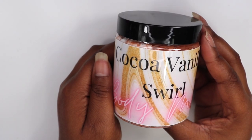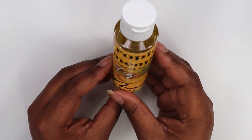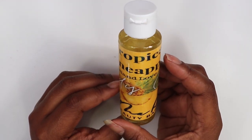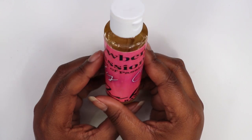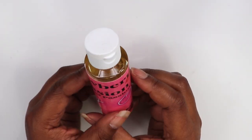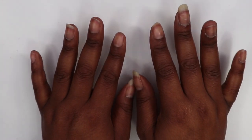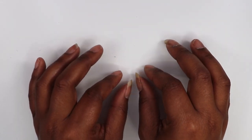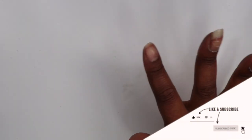Some body butters I made in 8 ounce, some I made in 2 ounce. Let me know. We do have the body oils. Now this one is the tropical pineapple island love body oil. Oh, she smells just like fresh, sweet pineapples, you guys. Pineapple slices. Ooh. We also have the Strawberry Passion, a Night of Passion body oil. And she smells delicious as well. She smells like strawberries, yes. And all of my oils and body butters are organic oils. And ingredients, everything is organically made. Y'all, a little goes a long way, but use as you please.